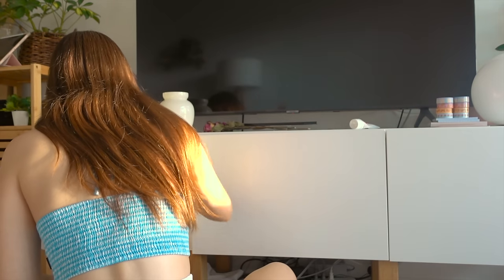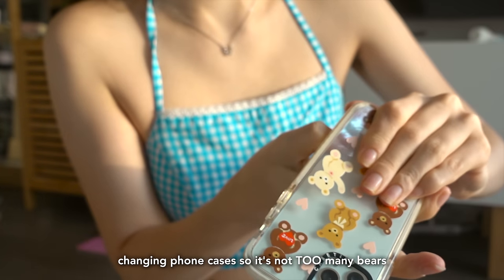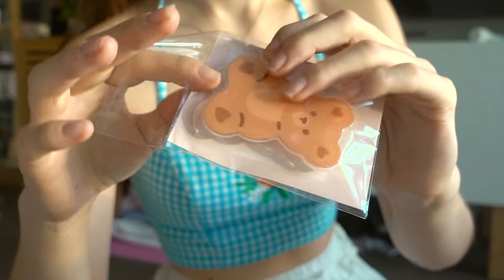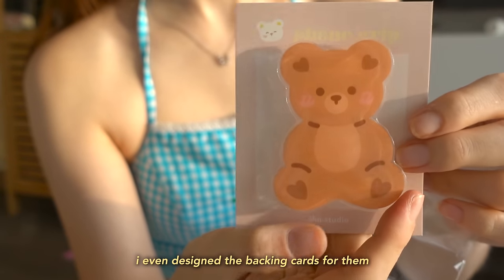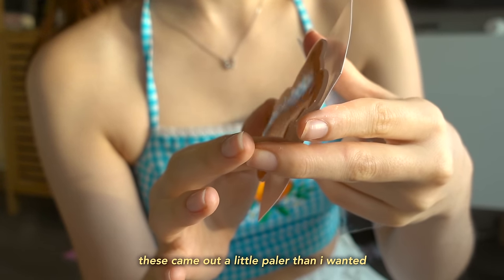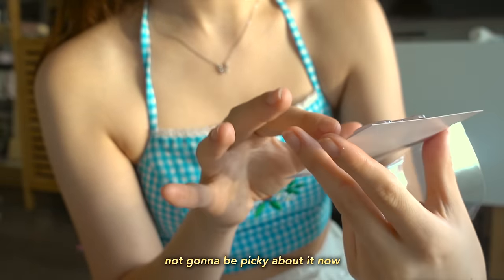These are actually like the third iterations of them though, because there were a few different samples manufactured and I didn't like how they turned out. We had to go back and readjust the colors, the quality, the sizes. That's why it's taken so long. But now that they're finally here, relieved and also proud of it. I even designed the backing cards for them, although these came out a little paler than I had wanted, but I'm not gonna be picky about it now.